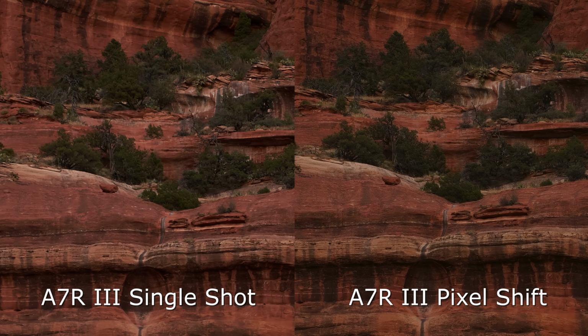First off, you definitely need a very solid tripod to make this work. When you look at the pixel shifted file though, especially here in the tree, you can see that there's definitely more detail. We get nice contrast, and it does give us an advantage. You're only going to see this in subjects that don't move. And again, remember, we're talking big, big print sizes. It's going to be hard to see any sort of benefit whatsoever in any sort of digital representation.